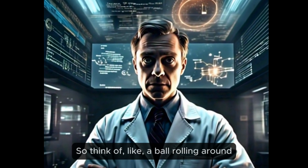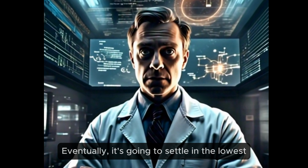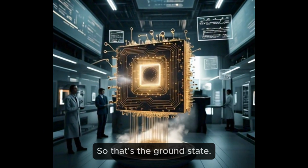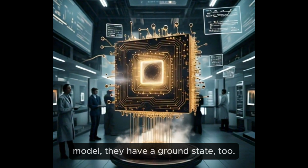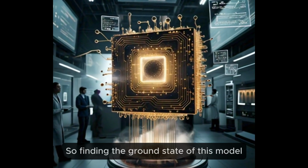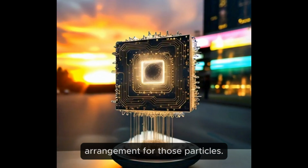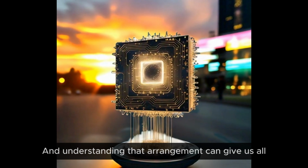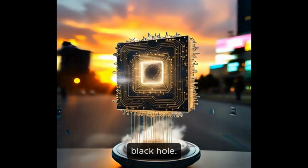Sure. So think of a ball rolling around on a bumpy surface, you know? Eventually it's going to settle in the lowest point, right? Where it has the least energy. Yeah, I guess. So that's the ground state. Yeah. And it turns out particles in the matrix model have a ground state too. It's the lowest energy configuration they can be in. So finding the ground state of this model is kind of like finding the most stable arrangement for those particles. Exactly. And understanding that arrangement can give us all sorts of info about the system the model's representing, which in this case is a black hole.